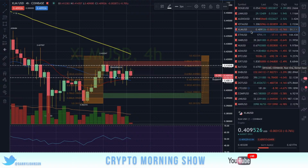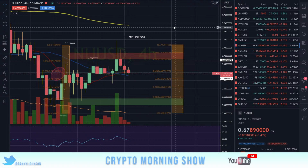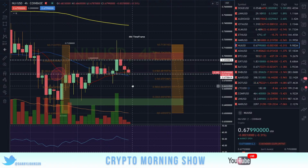Moving on to NU USD. Like some of the others, we did reach and we did blow right through the top of our sales target. So now we're scouting a new pivot for this to consolidate and look for some more upside potential. Right now we're looking to get through the 0.6947 resistance, support holding at the 0.677. So watch the direction on this.